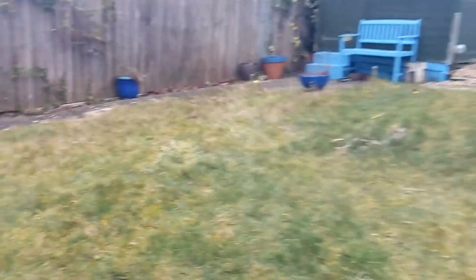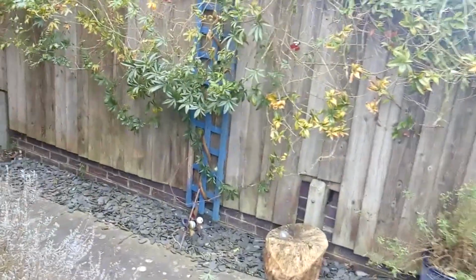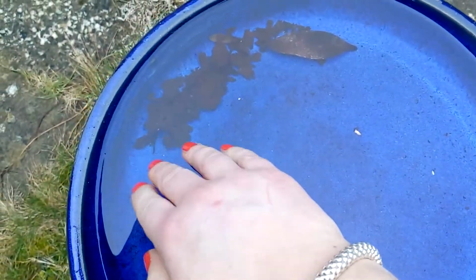Okay, first things first. On Wednesday, one of the most important things to do in a garden, if you have a bird bath, is to clean it out, probably a little bit better than this. Clean out the rubbish.